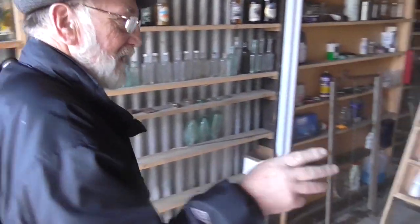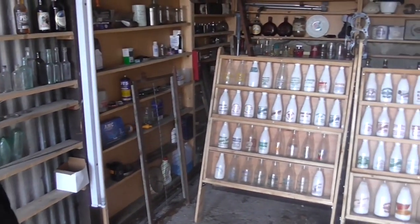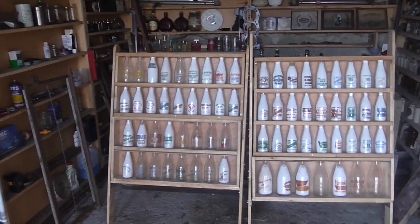I do collect other things, you know, as you see, it's not all bottles, but those are the ones that I would show most, because I'm taking them out on a regular basis for the public to see. So that's it.